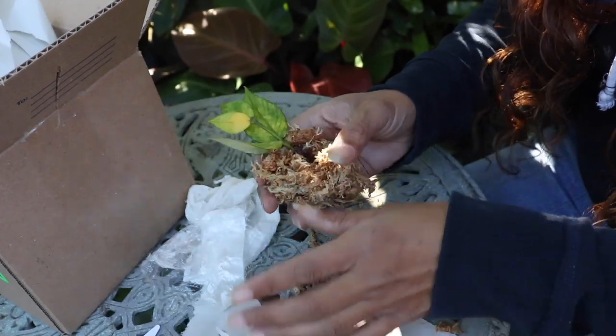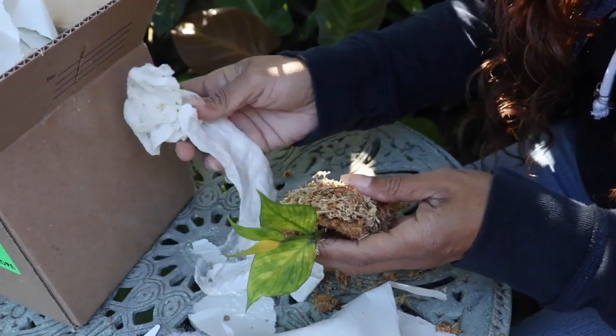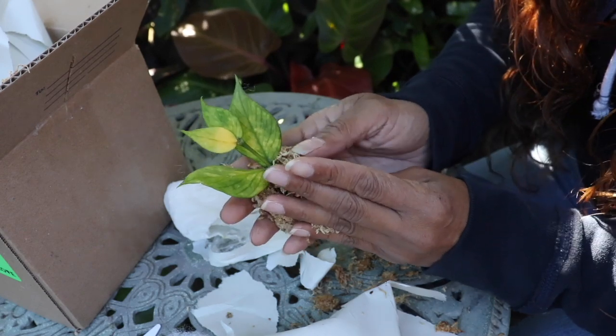This was also wrapped up. And then she had saran wrap and wrapped very tightly, I might add. And she also had moistened paper towel in there as well. So she did the absolute best that she could.